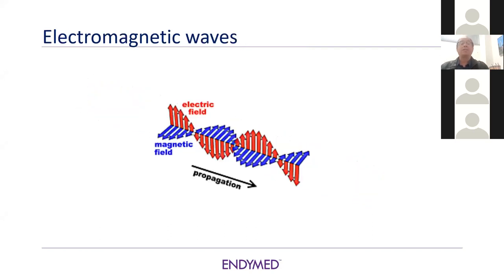So here we go. Electromagnetic waves are composed of both electrical and magnetic components. The frequency of electrical current characterizes how many times per second the current changes its direction, and it is reported in hertz. For example, 1 megahertz is 1 million cycles per second. And of course, there are higher frequencies in radio frequency applicators in aesthetics, like 1 megahertz, 2, 3, 6, and even 40 megahertz.